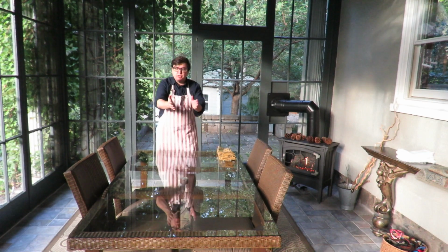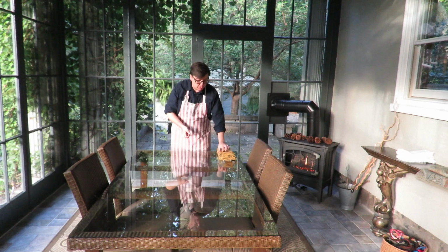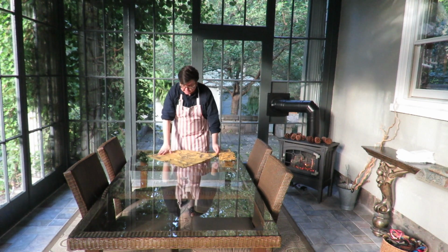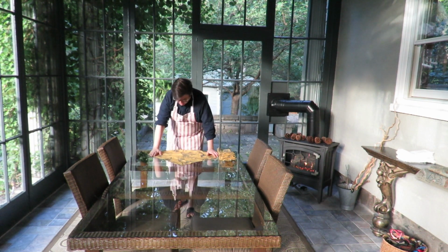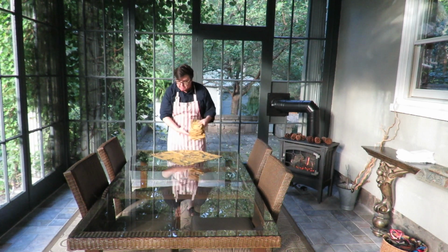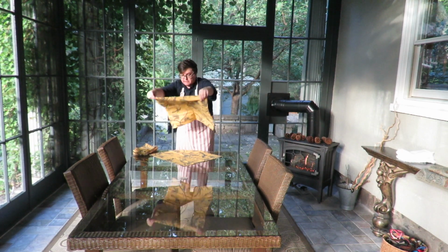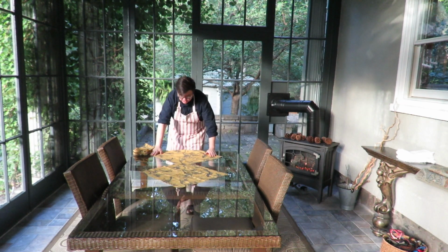Another option to put down as your table runner instead of a tablecloth is to use napkins instead of a runner, a tablecloth, or placemats as we used earlier. Now, you want to use nicely folded napkins, and I like to make a shape, so I'm going to lay it out as if it were a diamond, and I'm going to overlap these. And you want it to match.